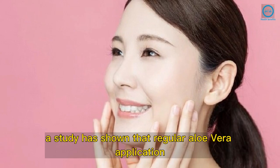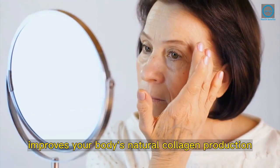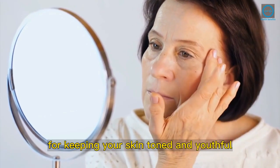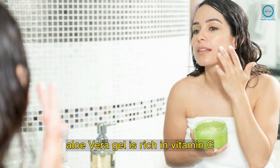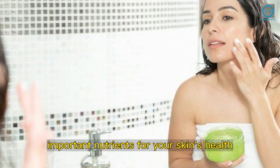It fights aging. A study has shown that regular aloe vera application improves your body's natural collagen production, the protein that is responsible for keeping your skin toned and youthful. Furthermore, aloe vera gel is rich in vitamin C, E, and beta-carotene, important nutrients for your skin's health.